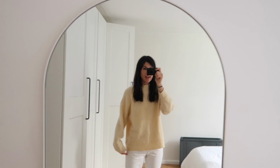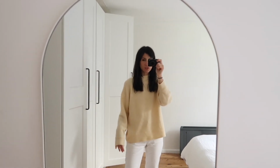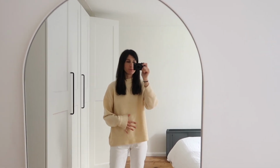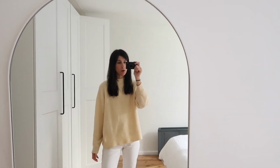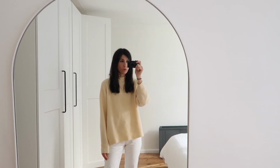I'll flip the camera around so I can show you my outfit, as I am wearing a little bit of color. Okay, so as mentioned, I have on some color today. Yellow is something that I'm drawn to because I think it is just such a happy hue, and I especially like those more muted pastels rather than the really vibrant yellows. And I thought this would be a nice option for adding into my more neutral wardrobe.